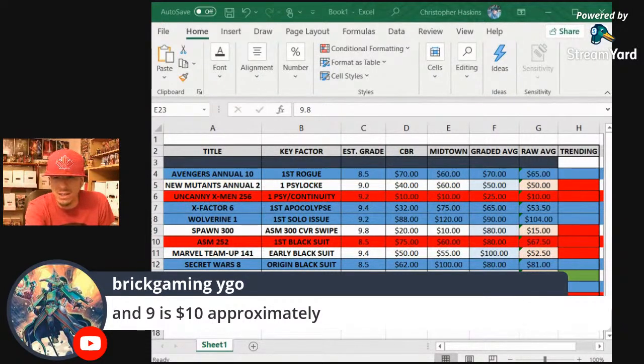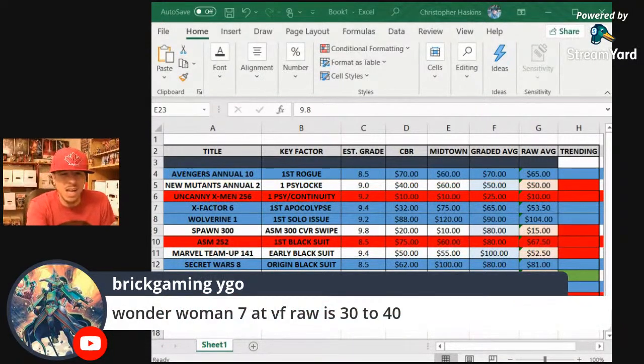Oh, Brick Gaming says Wonder Woman 7 at very fine raw, 30 to 40 bucks. Nice. Man, shoot. Yeah, and like I said, it's got maybe 3 spine ticks, sharp corners. I mean, this has to be at least a 9.0, maybe even more. So shoot, man. I'm really loving the thought of just having a Wonder Woman in this set though. At least one. Thank you for looking into that.